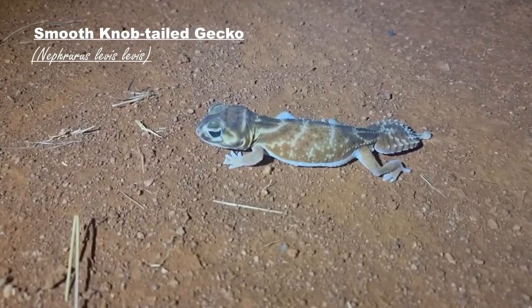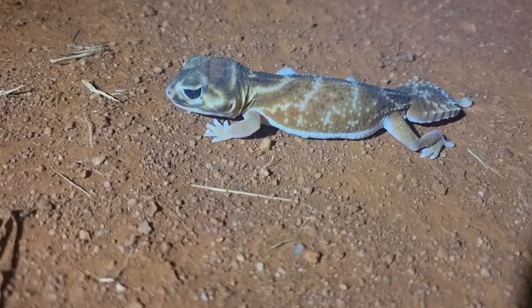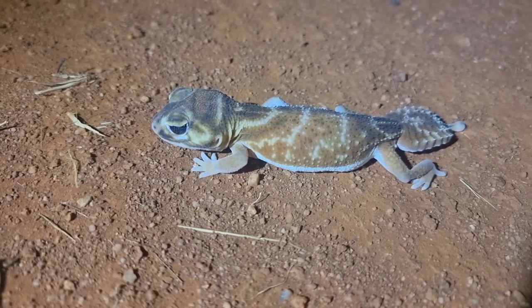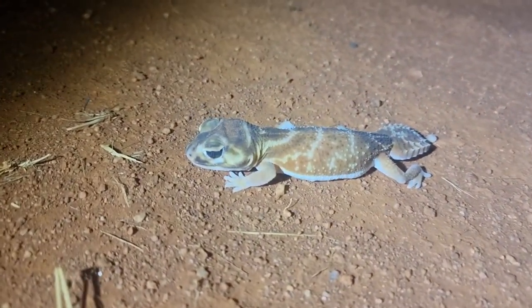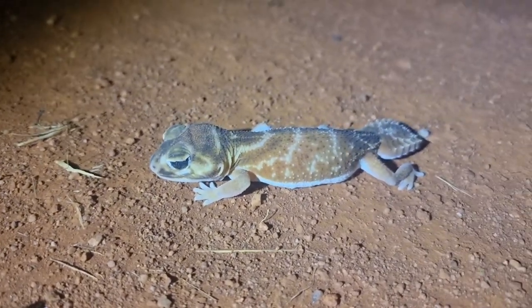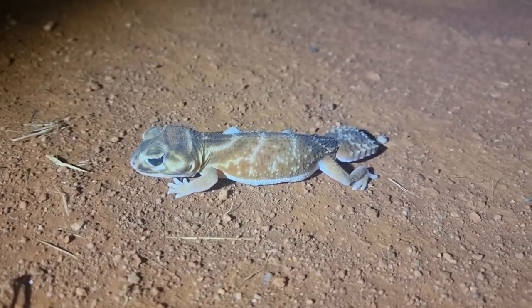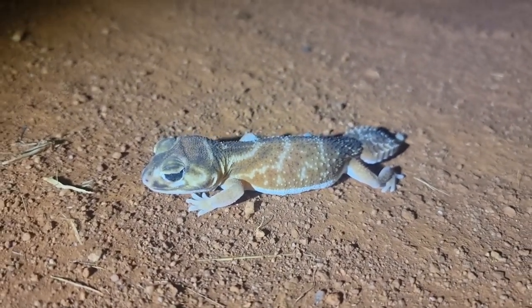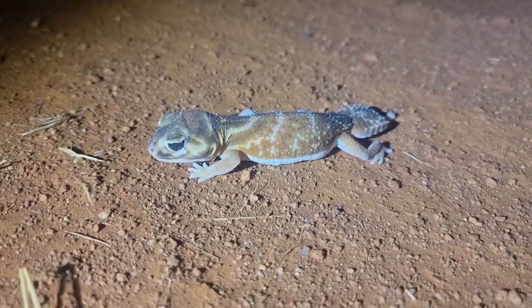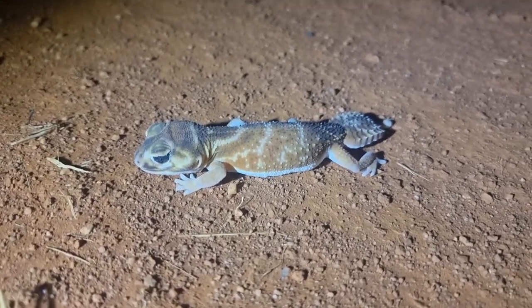I'm stoked. Sorry for my French. Oh, this is sick. This is the reason why we come out here, really. Oh, yes. That's so good. This is a smooth knob-tailed gecko. These guys are burrowers. They live in little burrows during the day, coming out at night to feed on insects. Very common in the hobby, but nothing beats a wild one. This is the first New South Wales one. Both Michael and I have seen these guys in the NT before. Oh yes, so stoked. Okay. Woohoo!